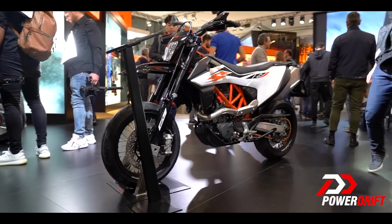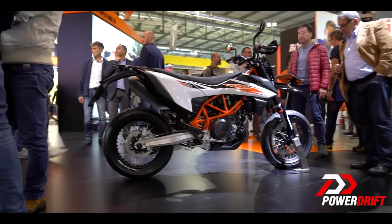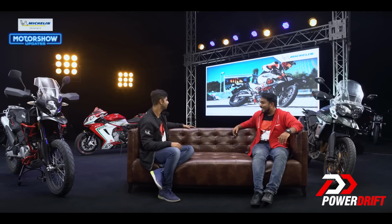But to make it more nimble, the supermoto has smaller tires. It has 17-inch tires all around. Both are 17 inches to make it more nimble and pull off all kinds of crazy stunts that we see. Look at that, look at that. He's a bad boy. Ladies and gentlemen, he's a bad boy.